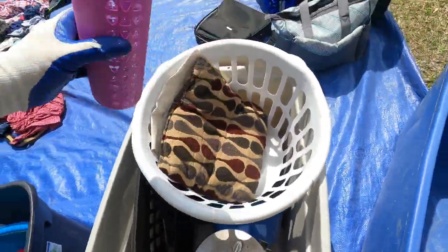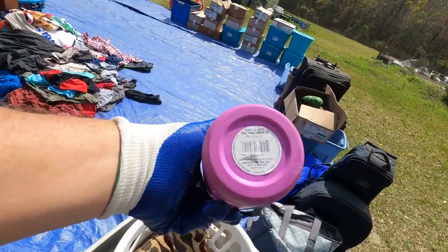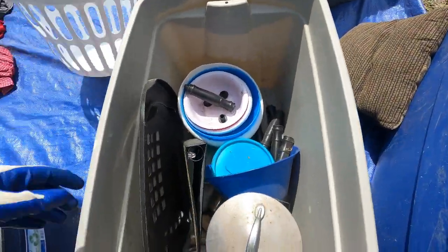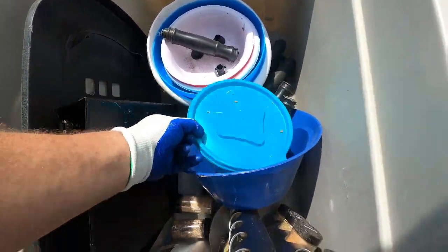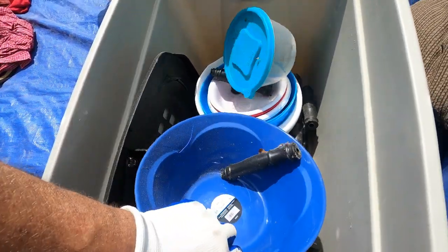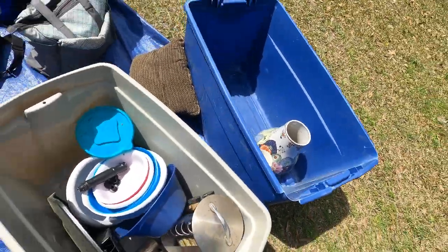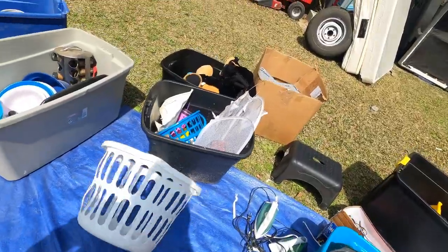All right, here's a cup. It says Cool Gear, 20 ouncer. Maybe we can resell that. There's a pillow, there's a piece of paper, the basket, we can sell that. Here's a spice rack, and I don't know about that. Some bowls, some pearls, more bowls, and a lid for another plastic thingy. So yeah, we have got all this stuff to go through now.